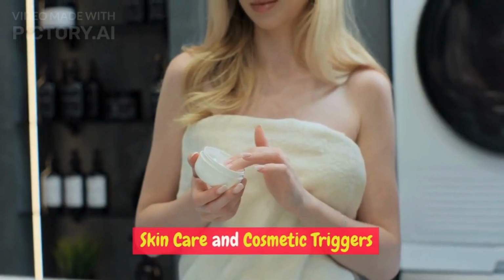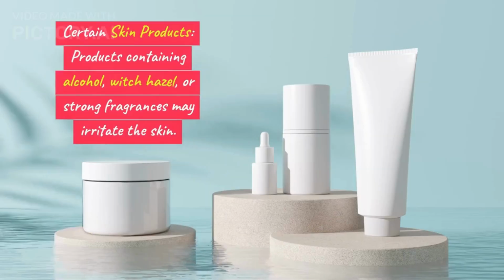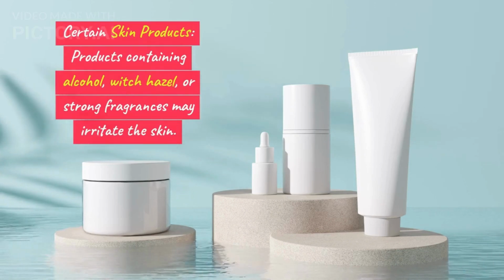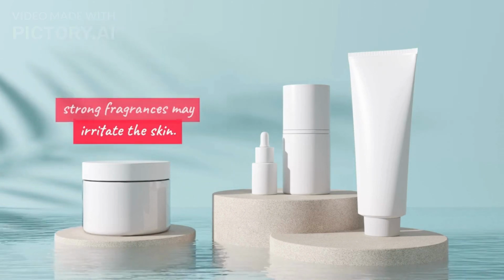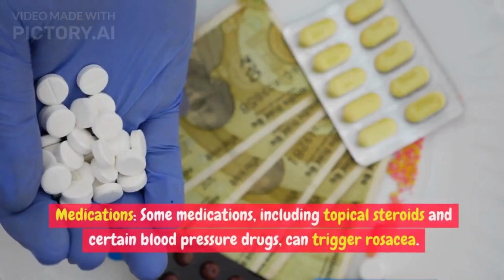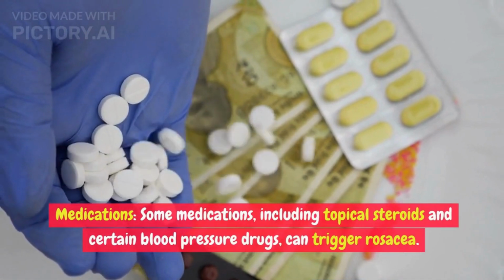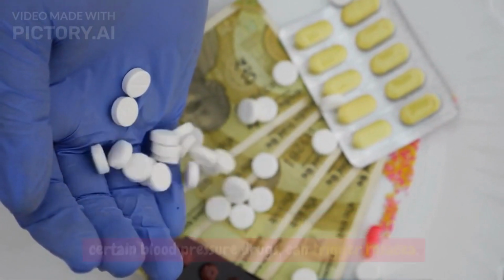The fourth triggers are skincare and cosmetics. Certain skincare products containing alcohol, witch hazel, or strong fragrance may irritate the skin. Number 2. Medications. Some medications, including topical steroids and certain blood pressure drugs, can trigger rosacea.